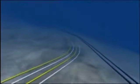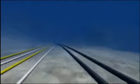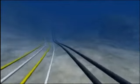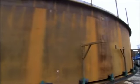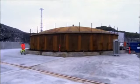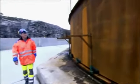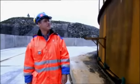The gas has to flow continuously, but at such huge depths, sea temperatures can drop below zero. That could freeze the gas, clog the template, and stop the gas flow to shore. The solution lies inside these tanks. In these tanks we have 30 million liters of antifreeze liquid. The antifreeze liquid, of course, will be to prevent the well stream to freeze on the way from the subsea production tree and up to the onshore terminal.